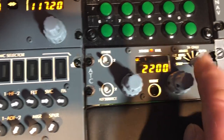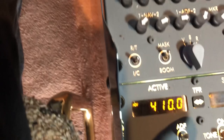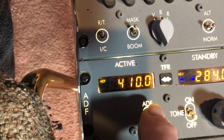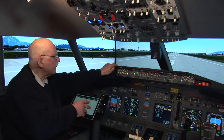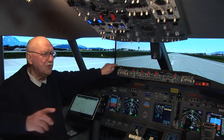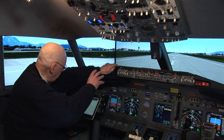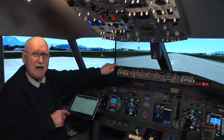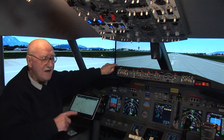Here the TCAS switch is on. 2200 is, of course, VFR for jets, at least in that. And then down here, I've got 410 in the frequency on the ADF. I'm going to get myself sorted and get myself going, and then I'll join you again as soon as I'm at the Salzburg VOR, and then we'll be coming in to make the approach, the RNAV approach to runway 33, okay? All right.